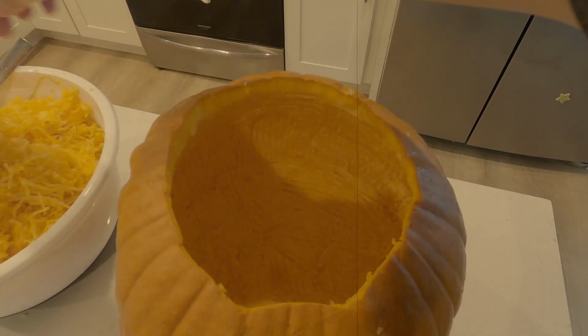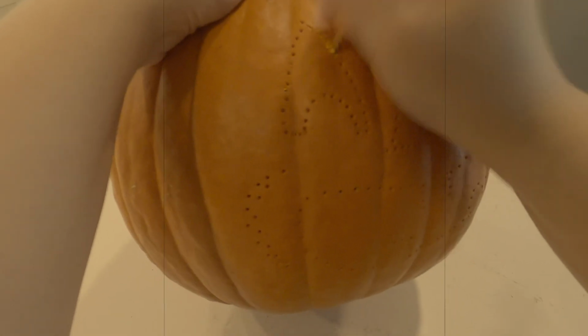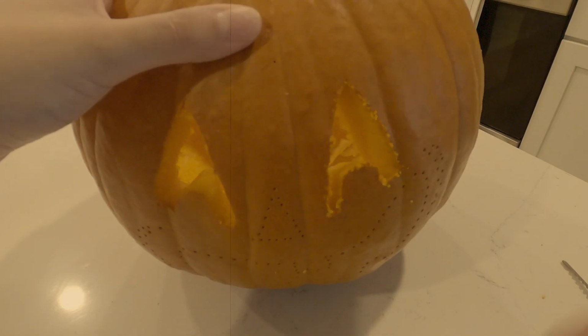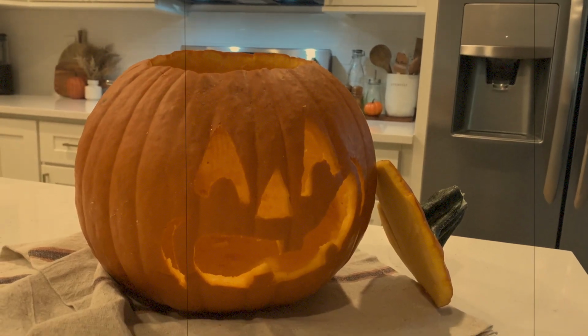This was actually my first time carving a pumpkin. It was a lot more work than I thought, but it was so fun, and I think I did great for the first time. We did great. We did it as a family, and I'm just including this in here even though it was part of our afternoon and night.